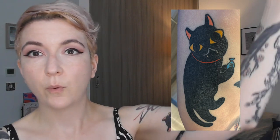My tattoos that I've been getting here in London are done with a normal tattoo needle, a tattoo gun, and this one, this cat one, I don't know why I'm pointing, you can't see this one. This was done traditionally with tebori, which is where they have a little wooden mallet and they go into your skin. And I really wanted a traditional type of tattoo like that.